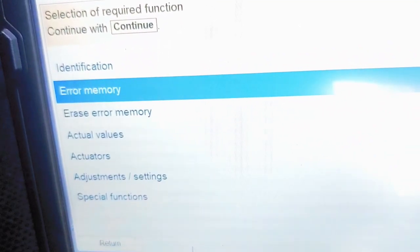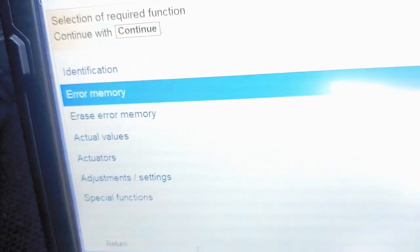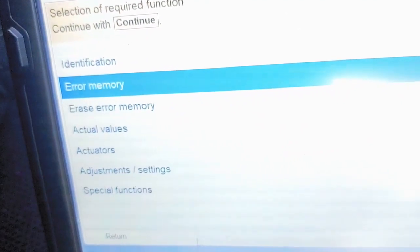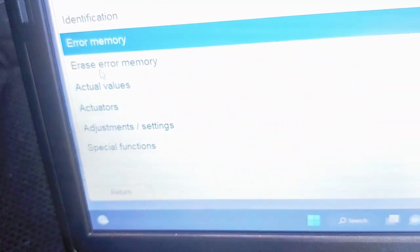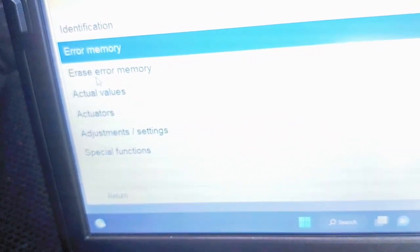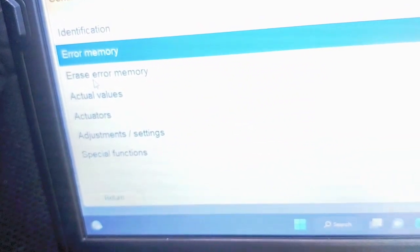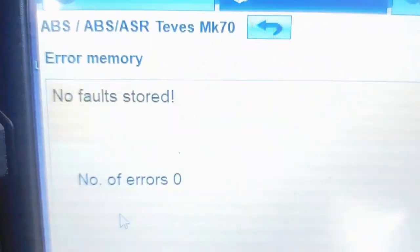Let me apologize, because I connected the diagnostic machine having filled the brake fluid into the reservoir, and I managed to erase the trouble code. I should have done this with you. I really apologize. I wanted you to see this, but at first with the old module I could not erase the trouble code. It bounced back. So here is just to go into the error memory. Look at that. I'm in the ABS and it says 0 codes. So I have managed to clear it.